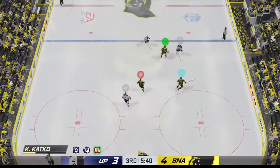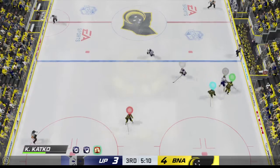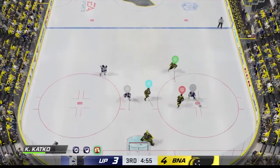He should probably punt next time. Why not? It probably would have been better effect. Here's an odd man rush.